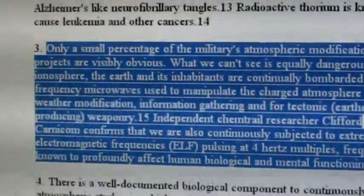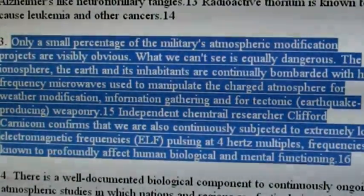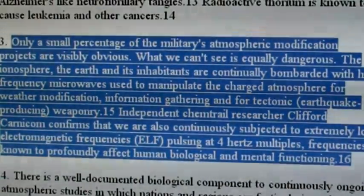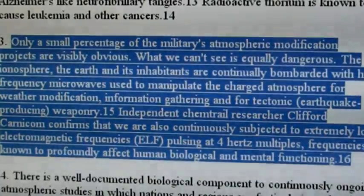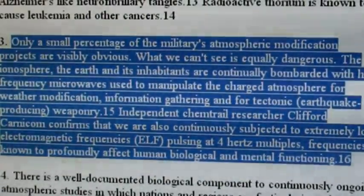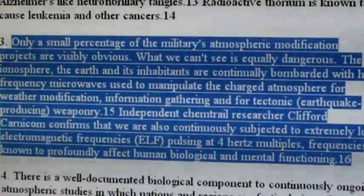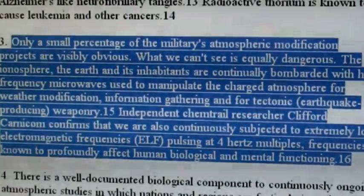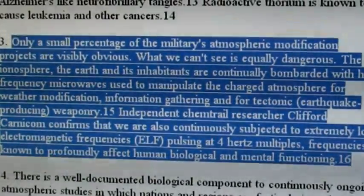Only a small percentage of the military's atmospheric modification projections are visibly obvious. What we can't see is equally dangerous. The ionosphere, the Earth and its inhabitants are continually bombarded with high-frequency microwaves used to manipulate the charged atmosphere for weather modification, information gathering, and for tectonic earthquake-producing weaponry. Independent chemtrail researcher Clifford Carnicom confirms that we are also continually subjected to extremely low electromagnetic frequencies, pulsing at 4 Hertz multiples, frequencies known to profoundly affect human biological and mental functioning.